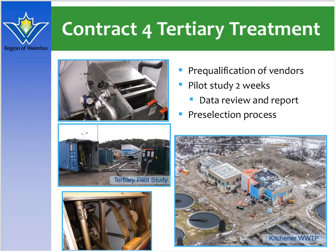Attached are some photos of the pilot study, as well as the current construction of the new tertiary treatment building. The contractor is a joint venture of Maple Reinders and Ball Construction, and we expect that the construction will be completed later this fall.